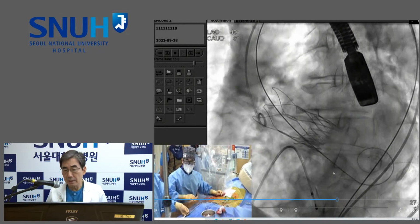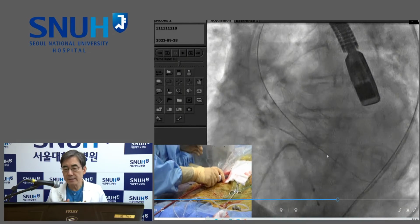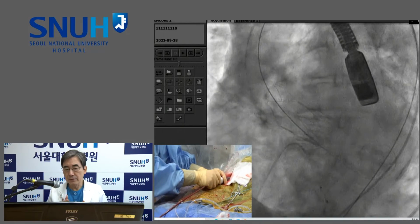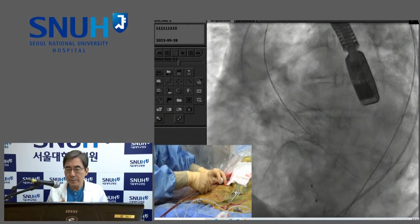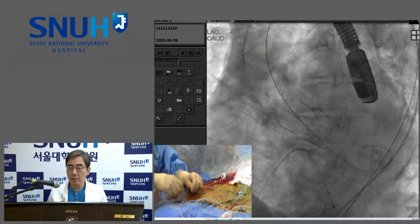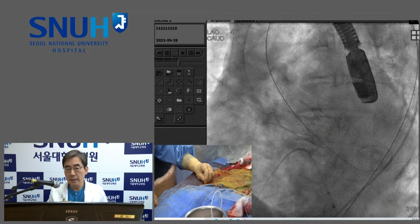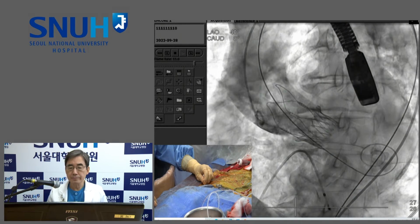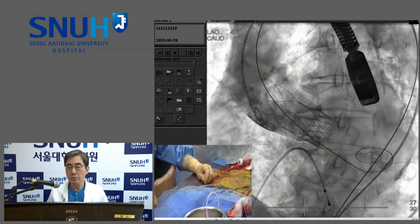As you can see, there's no leakage. Of course, this case has less calcification, but this is a third case. First, second, third case, no leakage. I was a little bit surprised, because it looks very weak in expansile force, but there is no leakage and no complete AV block. As you can see, this patient has pre-existing right bundle branch block and a very short membranous septum, but no leakage.